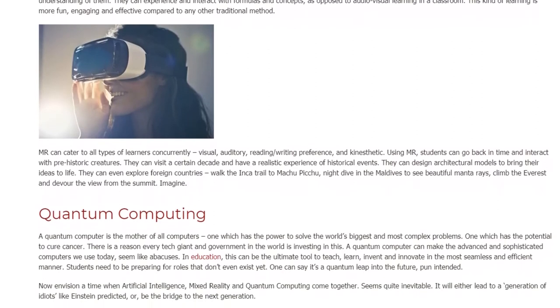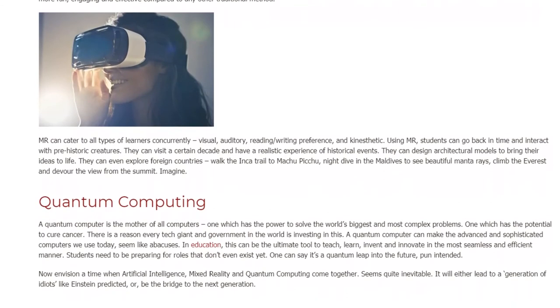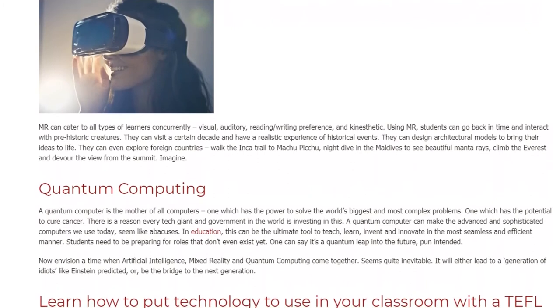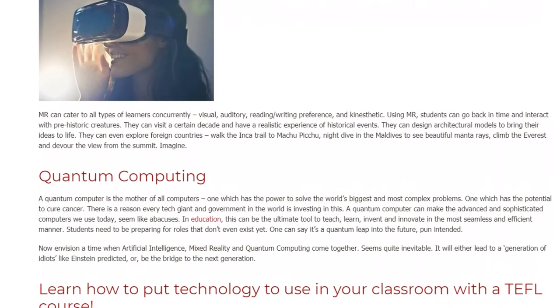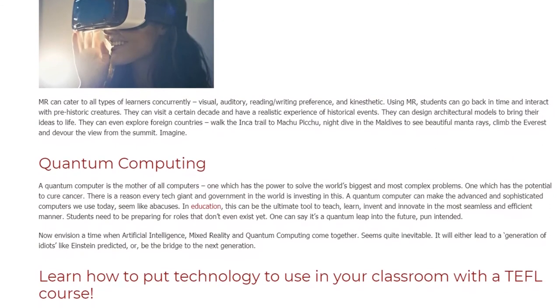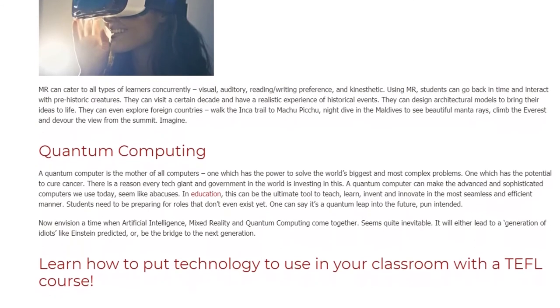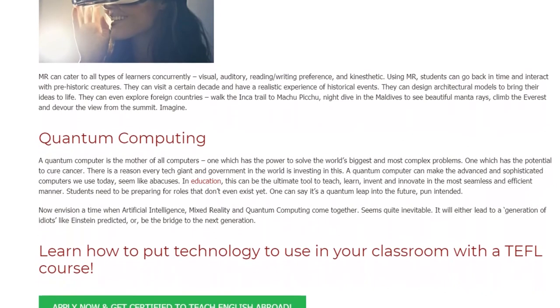Imagine. Quantum computing. A quantum computer is the mother of all computers, one which has the power to solve the world's biggest and most complex problems. One which has the potential to cure cancer. There is a reason every tech giant and government in the world is investing in this. A quantum computer can make the advanced and sophisticated computers we use today seem like abacuses.